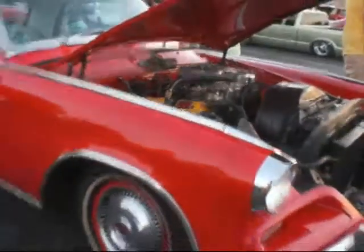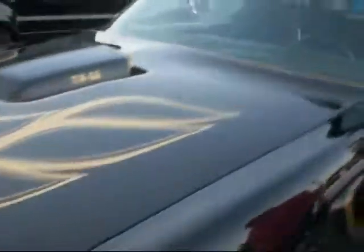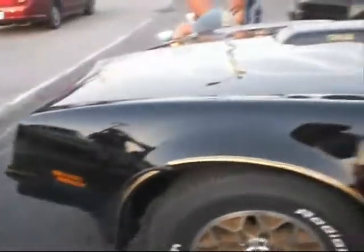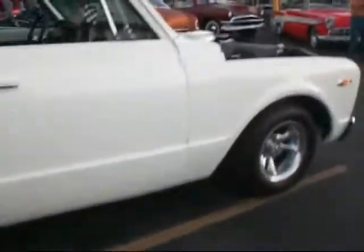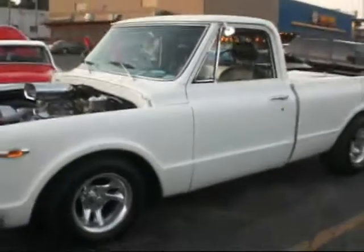Studebaker GT Gran Turismo. Raymond Loewy design. Any direction you look at, there's always something to see. We don't need no stinking hood to drive around. There she is. Pile of junk. Into a beautiful hot rod truck.